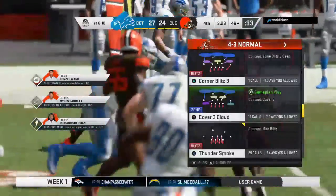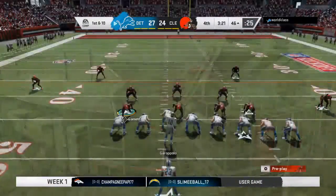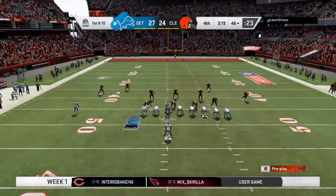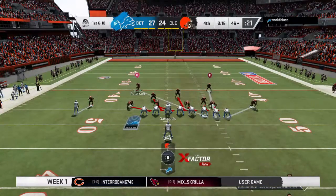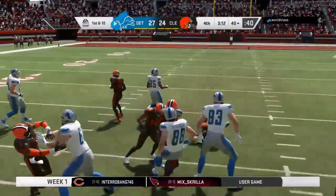He's still rumbling, isn't he? Still looking fresh in this one despite the heavy workload. But you and I both know, well-conditioned, and he did tell us that he thrives on being at his peak late in ball games. They'll run on 1st down. It's Taylor.